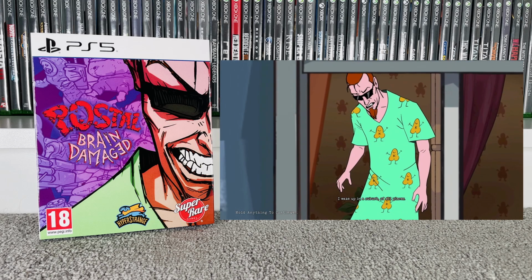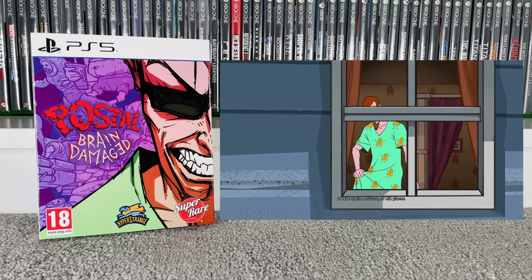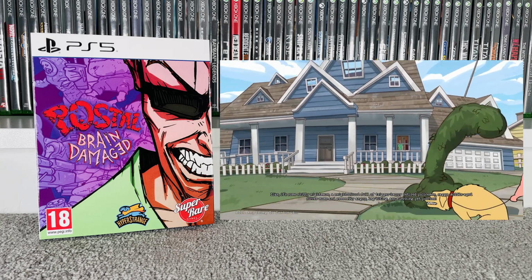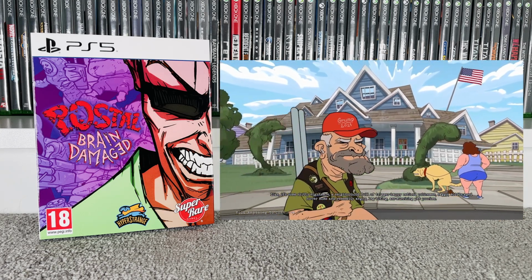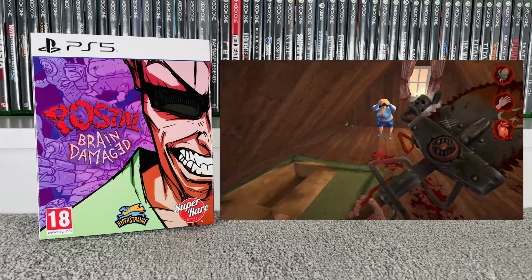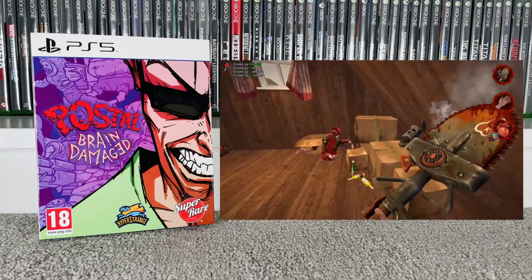Developer Hyper Strange developed the game, and it's classed as a boomer shooter. Postal Brain Damage is a spin-off title from the original Postal series. The game allows you to enter the mind of Postal Dude as you fight your way through a veritable smorgasbord of twisted enemies and bosses across 3 episodes.